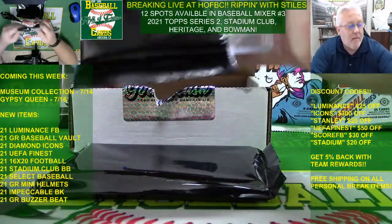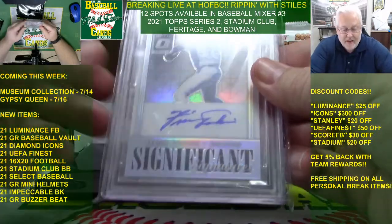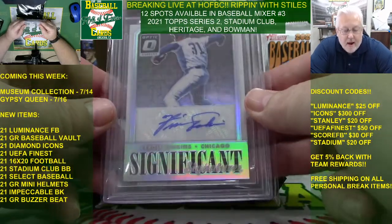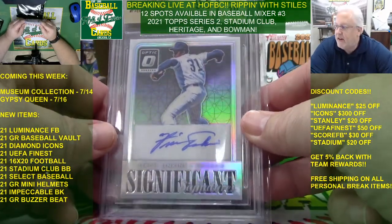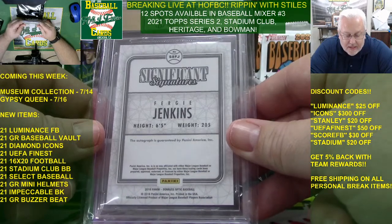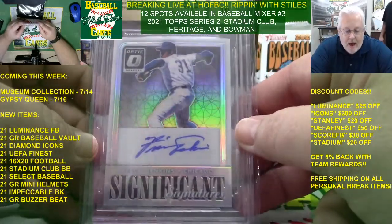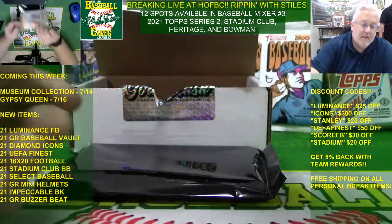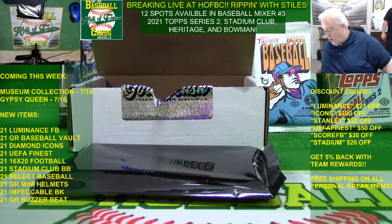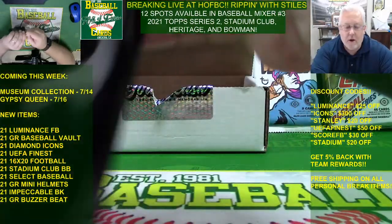This next one is a slab, and take a look at this. Wow. Optic Ferguson Jenkins, 9.5 autograph. Auto is a 10. Significant signatures. Fergie Jenkins. He was so fun to watch. This is out of 2016 Optic Baseball. But Fergie certainly could be dominant on the mound. Nice. Loved watching him. That is a second sweet card. I'm going to go out on a limb and say that even without seeing the third card, which we'll see in just a second, this is the best baseball vault I've seen so far.